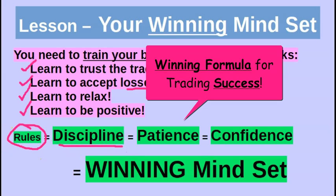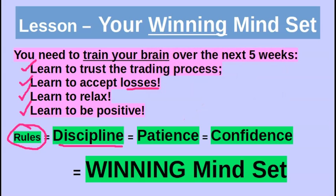Discipline means following my trade signals every day, at least turning on your computer in the evening to see what my signals were, and then try to take them all. Try to take all the signals I give you, okay?